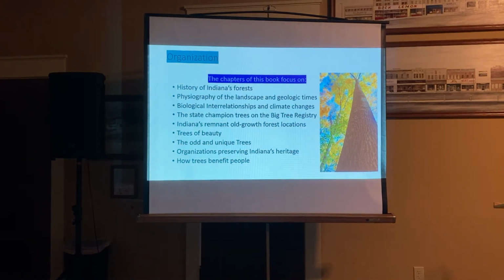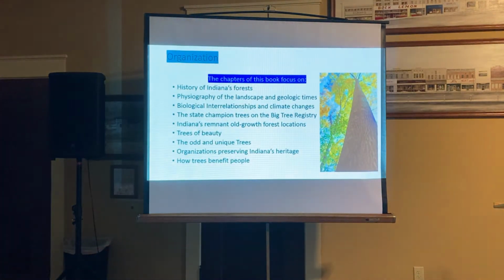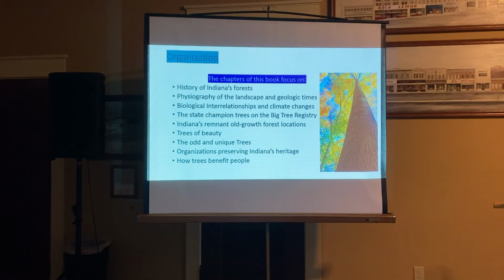We are interested in Indiana's history here, or we wouldn't be here tonight. And Indiana has a remarkable and marvelous history, especially in the pioneer life and settlements that incorporated the large trees into their lifestyle. The second thing I wanted to include in this book was the physiography of Indiana, the lay of the land, how this influences tree types, how it influences species, how it influenced the early settlers who arrived in Indiana.